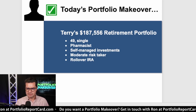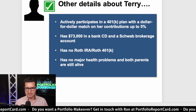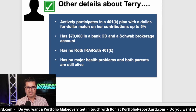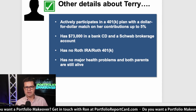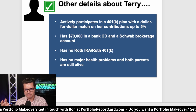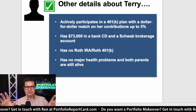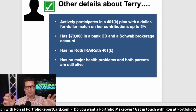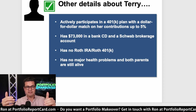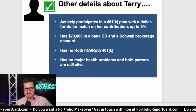Some other details about her. She actively participates in a 401k plan at work. That 401k plan has dollar for dollar matching, and she contributes up to that 5% limit. Does a little bit more than that, but keep in mind, for those of us that have a 401k plan with a match, we always want to take advantage of that. That's free money. So you always want to contribute at a minimum up to that match.